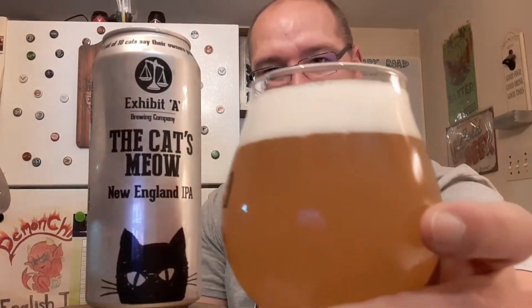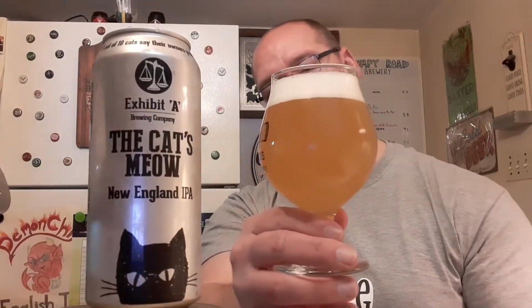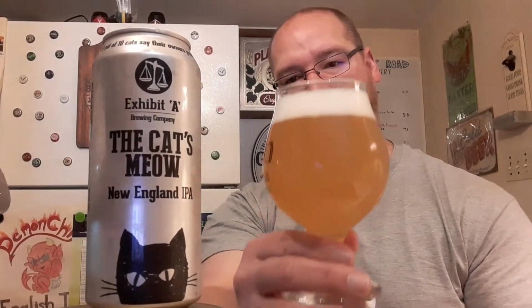I'll give it a 6 out of 6 for appearance anyways here, but tight white head. Color of it is, it's not really murky, but it does have the haze thing going on. So a hazy orange coloration to the body. So yeah, 6 out of 6 for the appearance anyways. All right, let's try for some aromas and see what I can pick up on here.